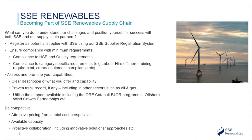In terms of support available as well, I just wanted to call out a couple of supports that have initiatives that are available. So in terms of our Catapults Fit for Offshore programme and the Offshore Wind Growth Partnership as well, these support the suppliers, and we encourage you to use these forums. They'll help to develop you, and also hopefully help to develop the supply chain and the offshore renewables as well.